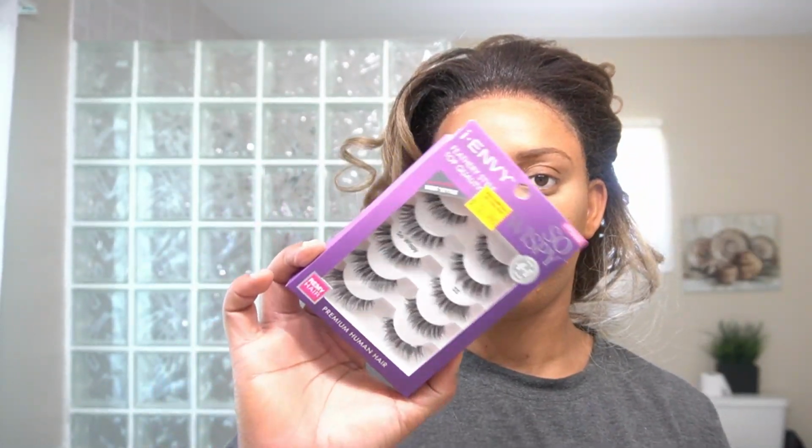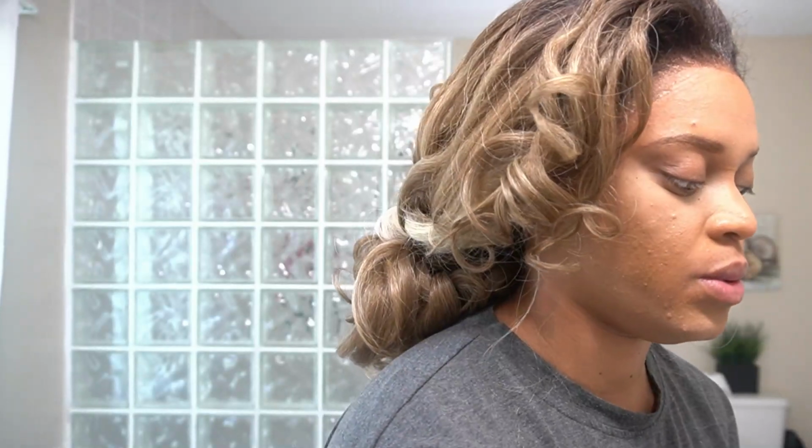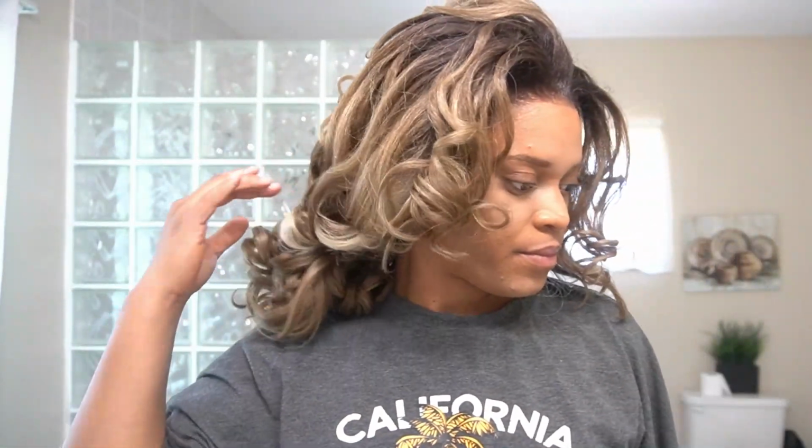Got these at the beauty supply, and this is the I Envy Feather Style Lash in KPEM 617, and this comes with 5 pair, and this is in So Wispy 8. These actually look really amazing. They kind of look like false lashes. And then for my more natural girlies, these are in KPM 60, and I got them from the beauty supply store.